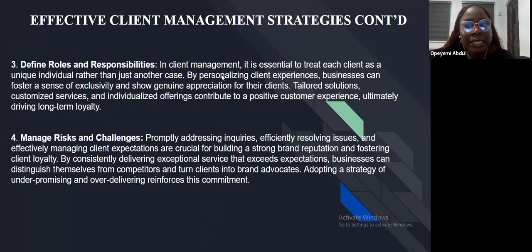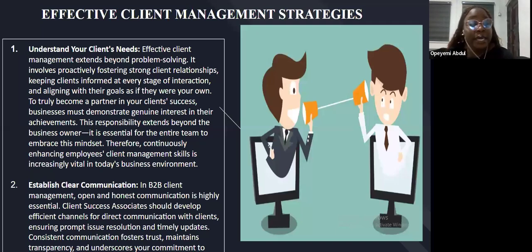So for effective client management strategies, I highlighted some strategies for effectively managing clients as a client success associate. One is you have to understand your client's needs. Effective client management extends beyond problem solving, right? As client success associates, you want to make sure that you completely understand the need of your client at first, because it is when you have a complete understanding of their business requirements that you're able to proffer solutions to them. So this simply involves proactively fostering strong client relationships, keeping clients informed at every stage of interaction and aligning with their goals as if they were your own.